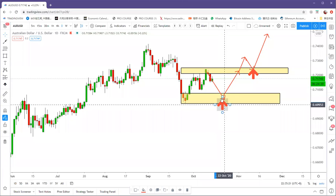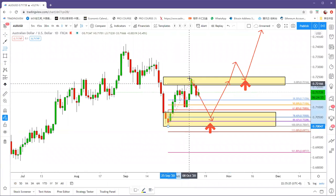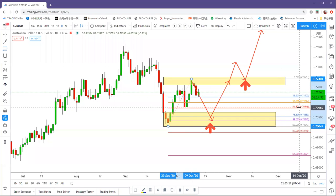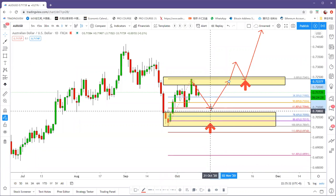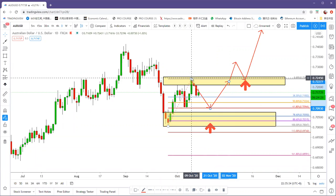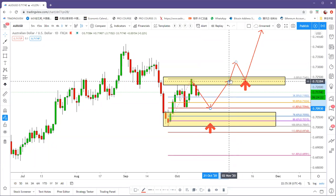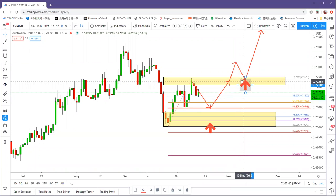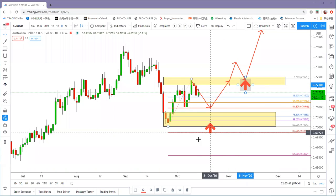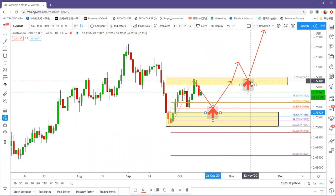The first one is when you wait for a pullback to 0.71. Or you can use the Fibonacci 0.618 to help you, which is 0.7094. So buy the pullback at the 0.618, aim for the previous high. If there's an up candle that can break 0.7240, wait for the price to pull back for another buy. So Aussie, focus on these two opportunities. Buy the low, buy the breakout and pullback, and aim higher.